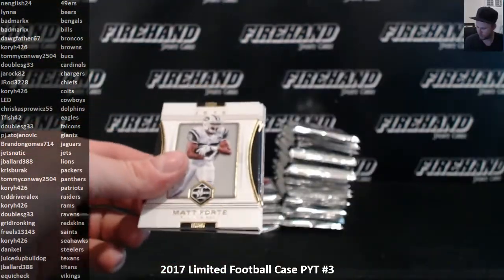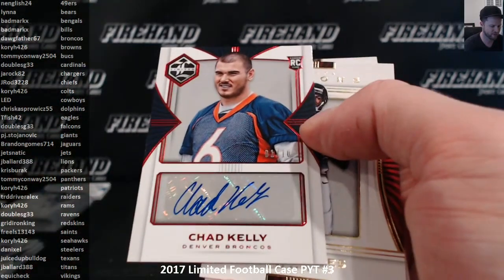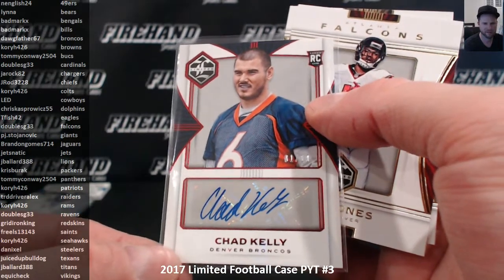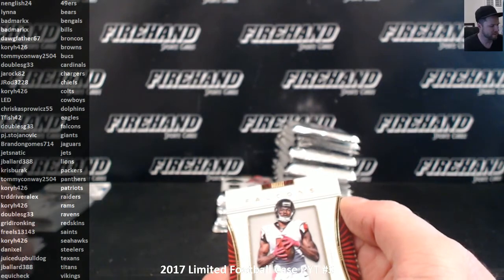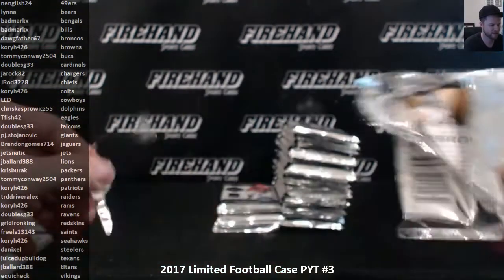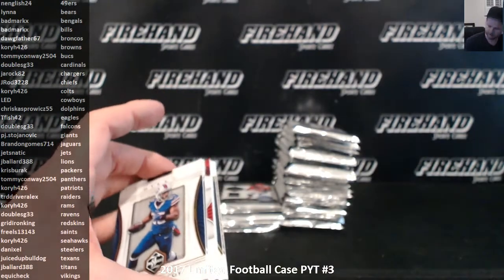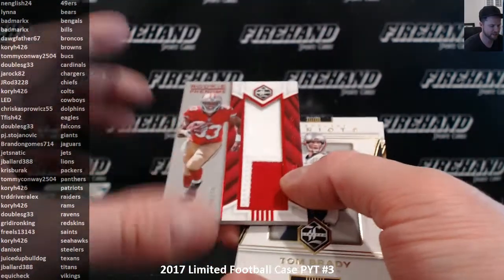Oh yeah, Premier Exquisite Rookies, the good old days. Chad Kelly for the Broncos, number 1 out of 10, red auto. Dogfather 67. That was like 8 years ago, that card, right? Basically. We pulled the 1-on-1 Jordan from that set as well for Volmac. That guy comes in the room, Volmac. He hit the Michael Jordan 1-on-1 patch auto from Exquisite. He sold that one for $10K.